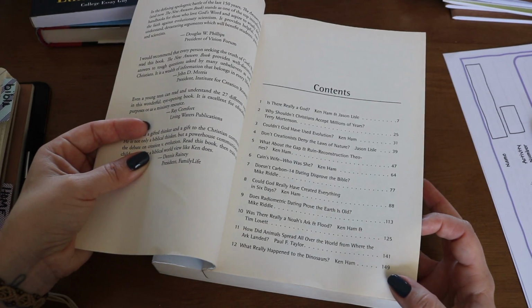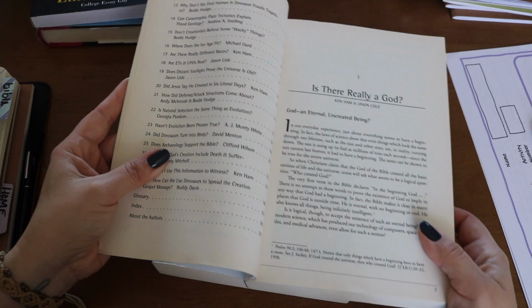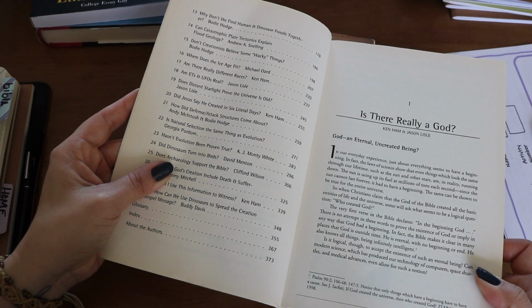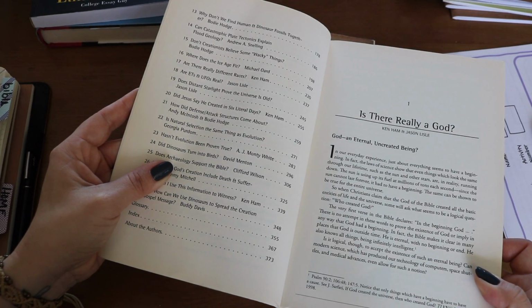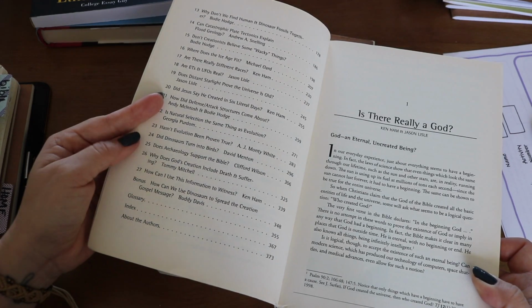Contents. Is there really a God? Why shouldn't Christians accept millions of years? Couldn't God have used evolution? Don't creationists deny the laws of nature? What about the gap and ruin reconstruction theories? Cain's wife, who was she?